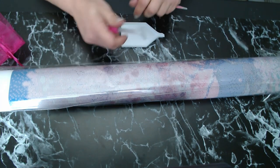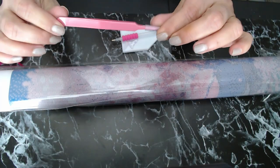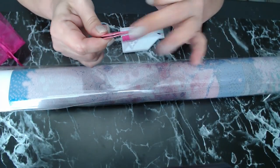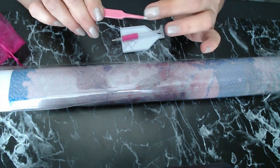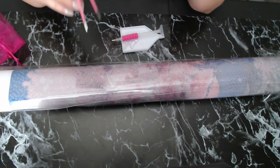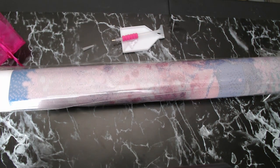It also comes with these adorable pink tweezers. They are the blunt ends, so they're not sharp and pointy, which I love because I have the sharp ones. Let me see if I can find a pair here. I know I've got to have a pair of tweezers up here somewhere. Yes.